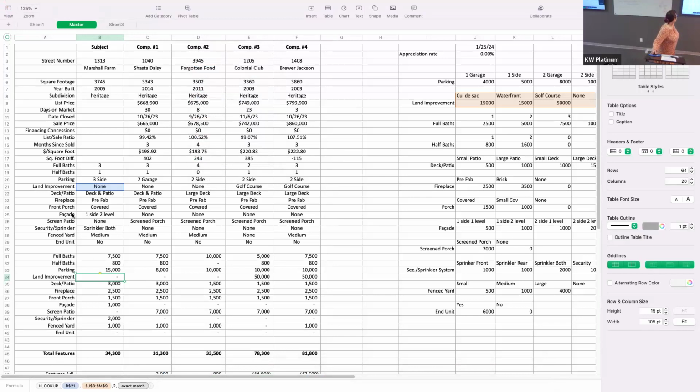So if you look at it, it's an H lookup. So what this array does is it says, give me B21. So here is B21, so this is none. And give me that range from J8. So it's looking for none here, and then it's going to give me the value for it on there. That's what that formula does. Again, this is why I say if you screw up your formulas, don't ask me about it, because then I'm not going to redo your spreadsheet for you.